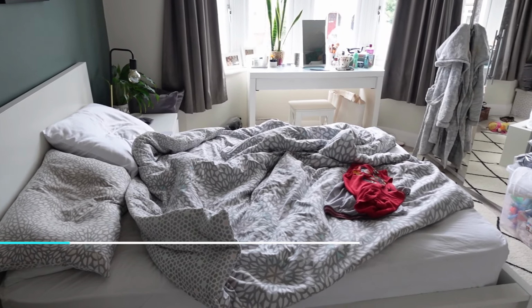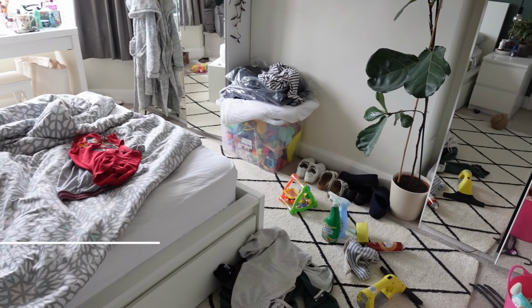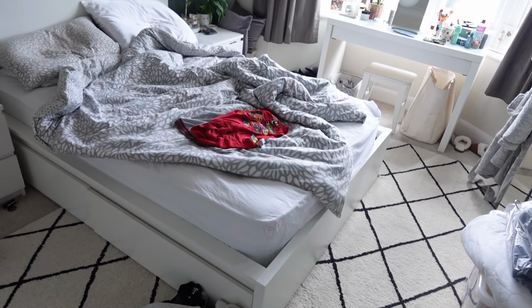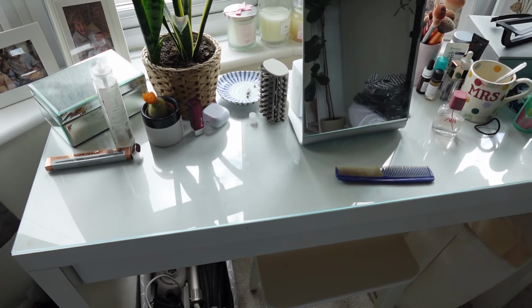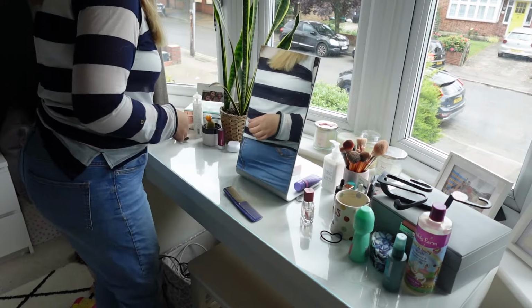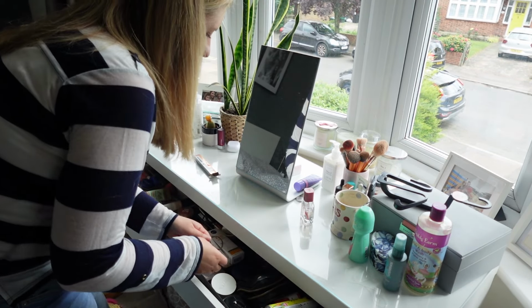So we have got a massive whole house clean for you today, and I really hope you enjoy it because we are doing bedrooms, we are doing the kitchen, we are doing the front room, we are getting it all done today. So I really hope this gives you some motivation to really think about your home and getting that clean as well. So let's get straight to it.